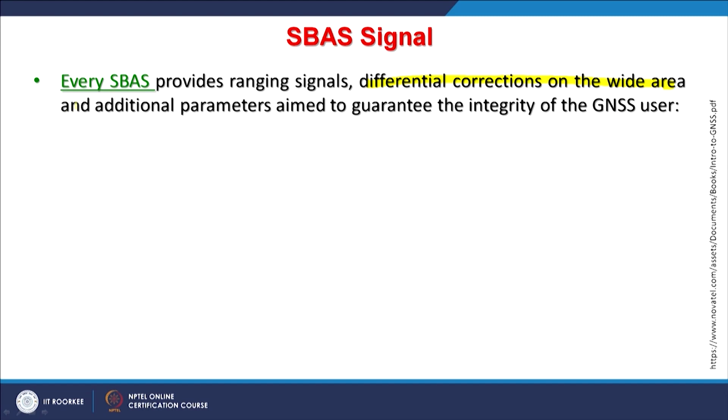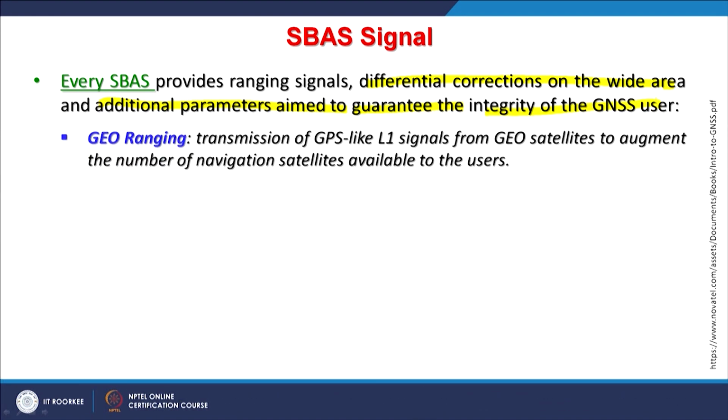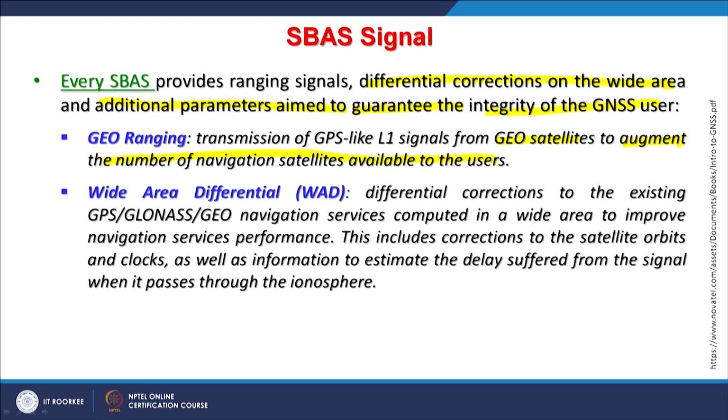It will cover not only entire India, but surrounding countries, and additional parameters aim to guarantee the integrity of the GNSS users. These signals, the geo-ranging, that is the transmission of GPS-like L1 signals, GPS or GLONASS or BeiDou or IRNSS from these geostationary satellites, basically to augment the number of navigation satellites available to the users. So these geo-ranging will be available.